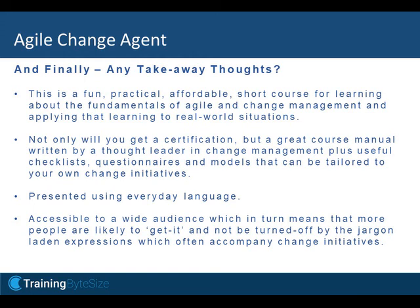As I said earlier, what appeals to me most, though, is that it's presented using everyday language, which really means it's accessible to a very wide audience. And that in turn means that more people are likely to get it and not be turned off by some of the jargon-laden expressions which often accompany our change initiatives. So I think it's a really great thing to do.